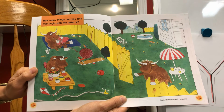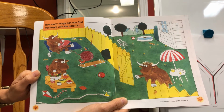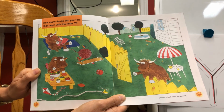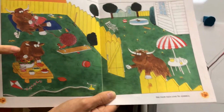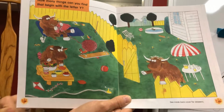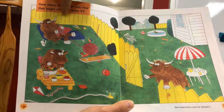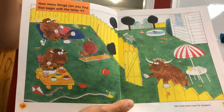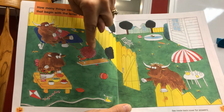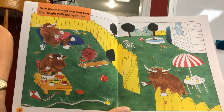All right, look at the picture here. We need to find a few things that start with the letter Y, or the y sound. Oh, we have a yak. We have 1, 2, 3 yaks. Yak starts with ya. We have a yellow fence. Yellow starts with ya. And we have a ball of yarn. Yarn starts with ya.